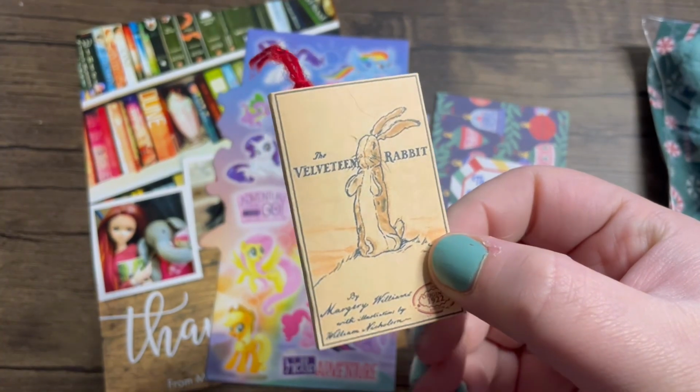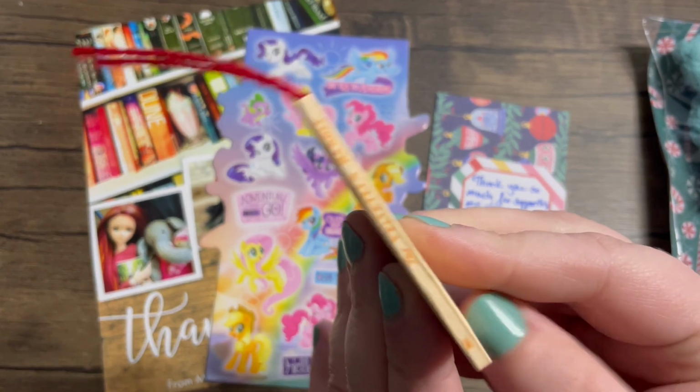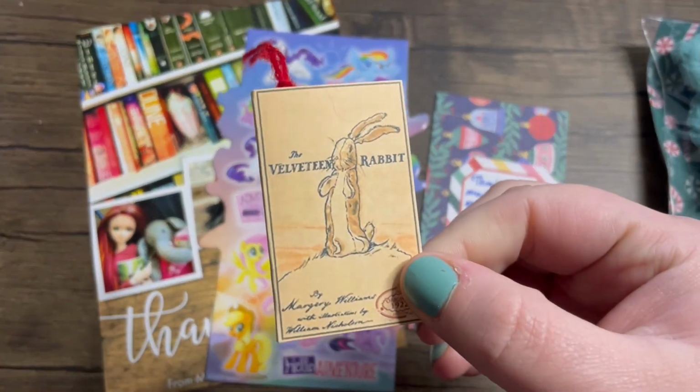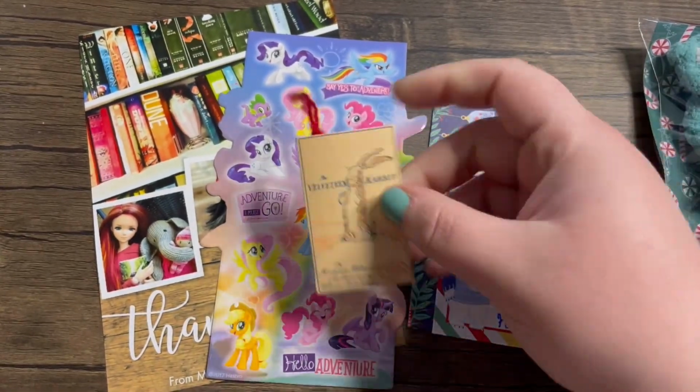It's the Velveteen Rabbit. How cute. I love it. I have so many of her books already. And like I said, I just want a whole bookshelf of all of them.